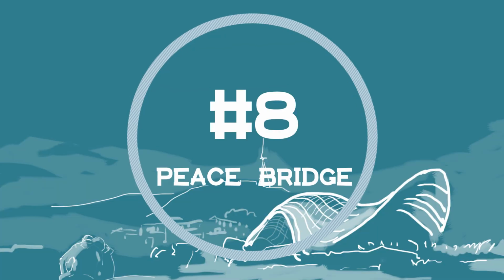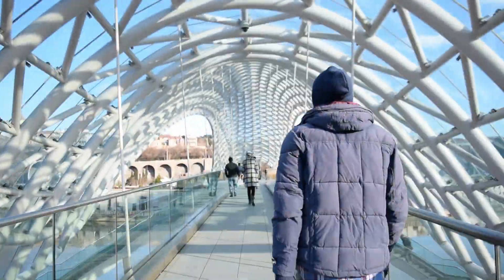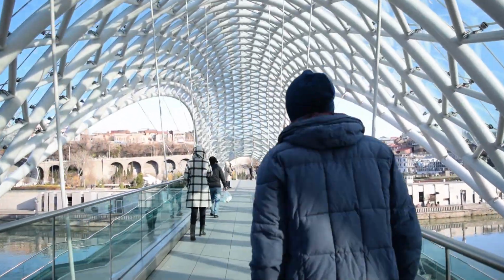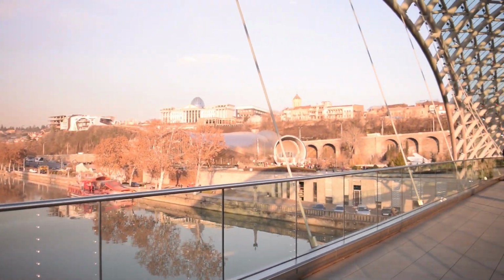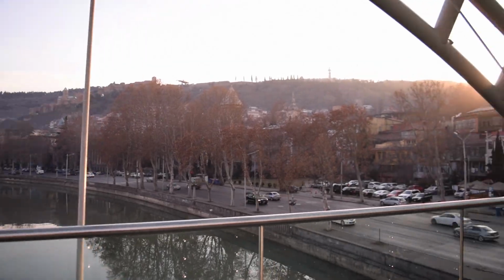After all the historical sites, you might want to see something new and maybe relax a little bit. So the next stop is number 8, the Peace Bridge. Peace Bridge was put here in 2010 and since then it has become the symbol of New Georgia. Once you get there, you'll see that it offers a beautiful 360 view of the surroundings and an awesome spot for taking some selfies.